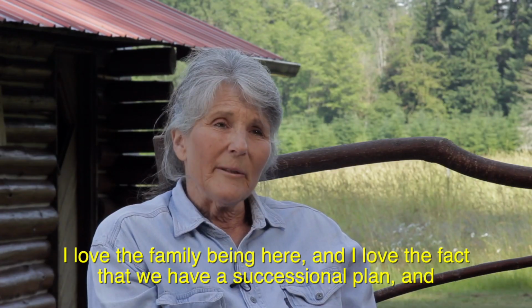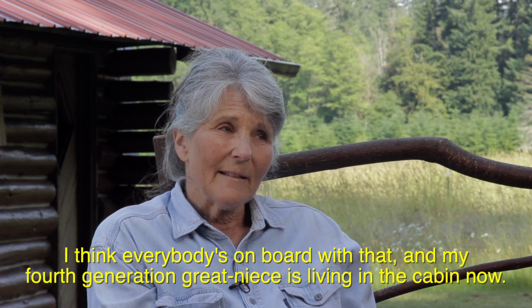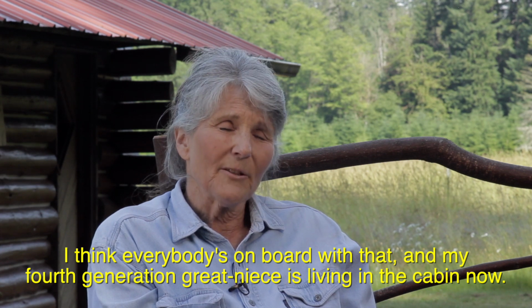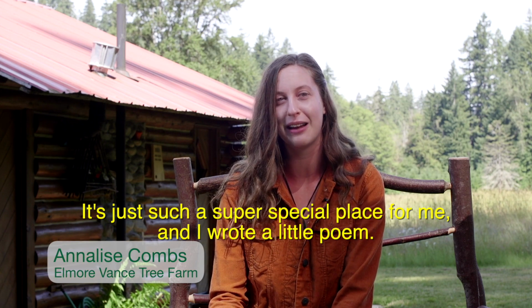I love the family being here, and I love the fact that we have a successional plan, and I think everybody's on board with that, and my 4th generation great niece is living in the cabin now. It's just such a super special place for me, and I wrote a little poem.